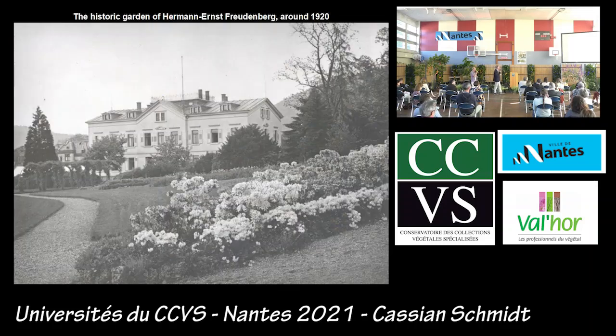So this is the historic view around the 1920s. This is the sequoia on the left. It was planted in 1888.